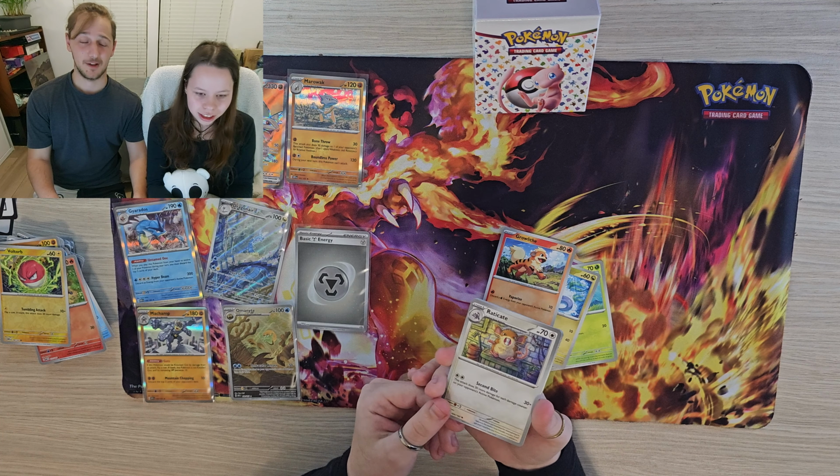Magneton. Primeape. Okay, please be something good. I got very excited there for a second. Me too. Weezing Hollow. Weezing. Do we get a special energy? Or is it going to be... Special energy! Okay. I'm very... Second one. Okay, this one is misbehaving.